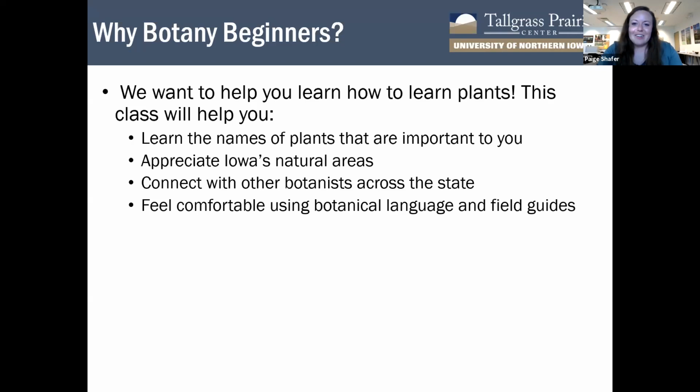Another goal that we have is we want to increase your appreciation for Iowa's natural areas. As I said before, I'm originally from Eddyville, Iowa, which is down in southeastern Iowa. And prior to my college experience, I never really explored natural areas that extensively. Now, since I know how to identify plants, I'm able to recognize those cool prairie remnants I see on the roadsides as I'm driving along, or even just appreciate the trails that Iowa has to offer. It's not just corn and soybeans. And after this class, you'll be able to name all those cool wildflowers that you'll be seeing.